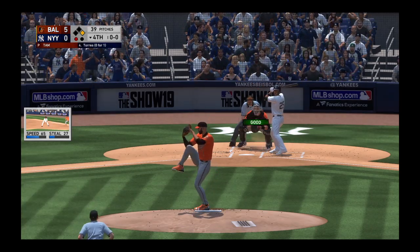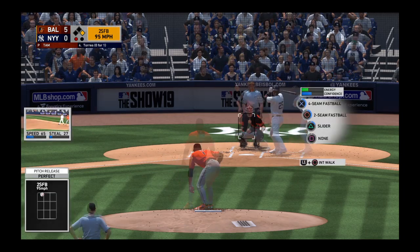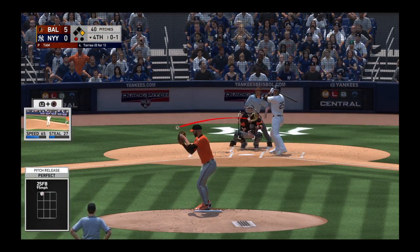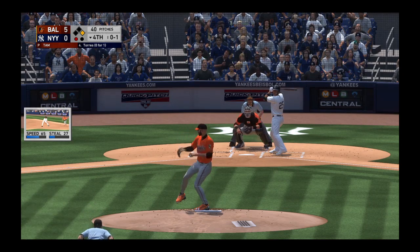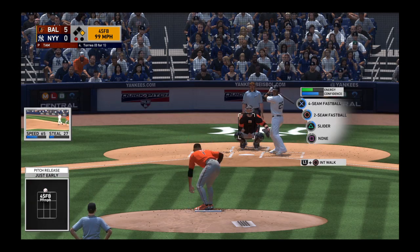Next will be the cleanup hitter, Torres. First time up, he went down looking. And he takes a called strike, 0-1. No runs, two hits, and no errors for the Yankees so far. And this is high, a ball and a strike.